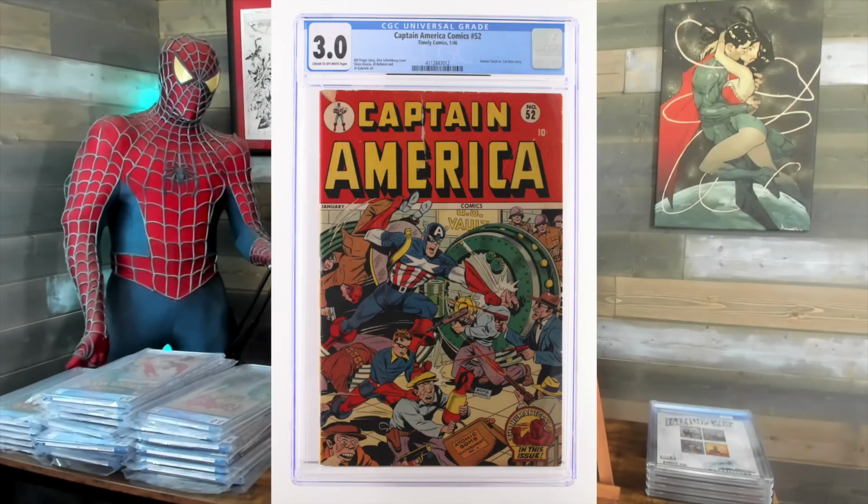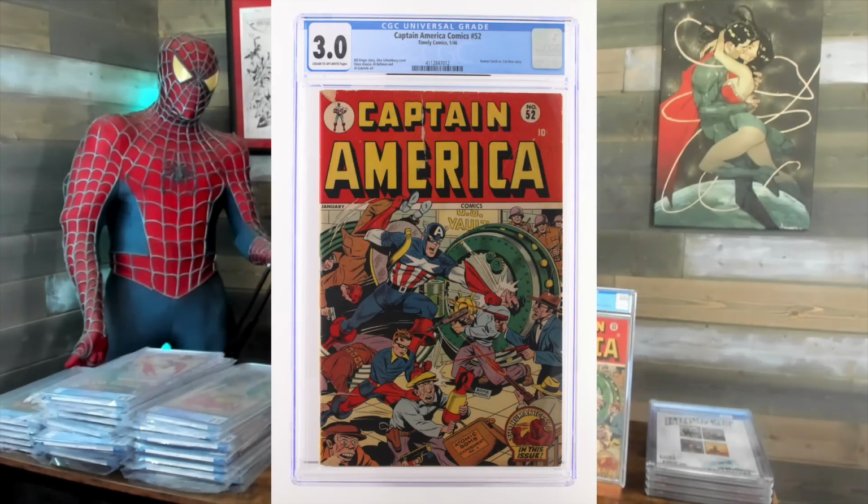Here we go. Got some Golden Age stuff. You know, it's funny. I used to get these comics, not all the time, but more often than now. Now, they just get harder and harder to get. Captain America Comics 52. Nothing special about this book, right? Not even one of the cooler ones where they're fighting some ghoul or a Nazi. Just some bank robbers. Came back to where I was hoping for, 1,400.